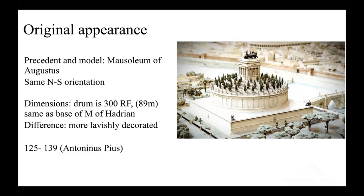So whereas the Mausoleum of Augustus was known for having a concrete core covered and faced with travertine stone and some marble, instead, this was entirely sheathed in marble. And it's going to be built between 125 and 139. Hadrian himself dies in Baiae in 138. And so his successor, Antoninus Pius, is going to be completing the project.